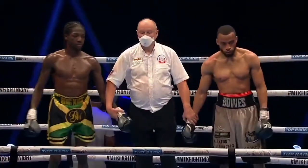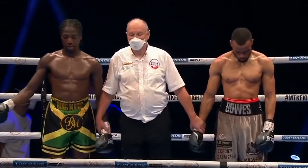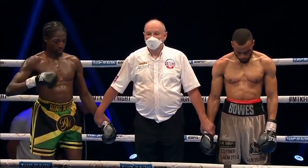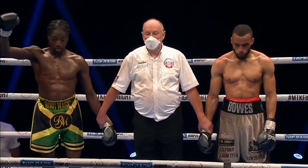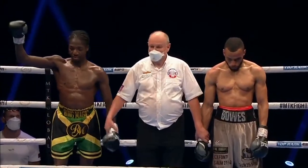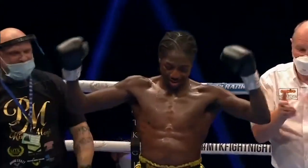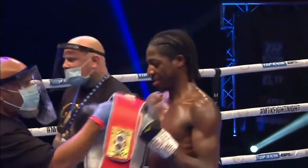After 12 rounds of action, we go to our judges' scorecards. We have a unanimous decision. Howard Foster and Mark Lyson both score the contest 115 to 112. Terry O'Connor scores the contest 116 to 111. All three judges in favour of your winner, and the new Commonwealth and British Super Lightweight Champion, Ennis Brown.